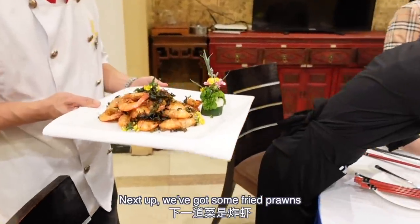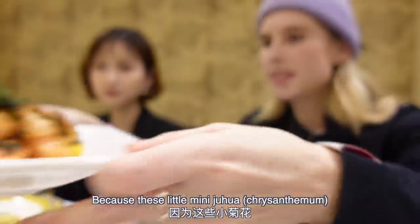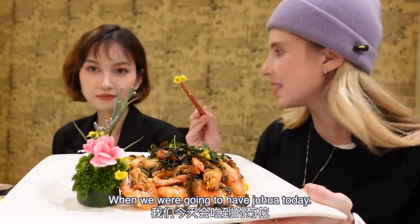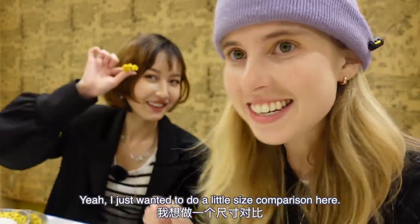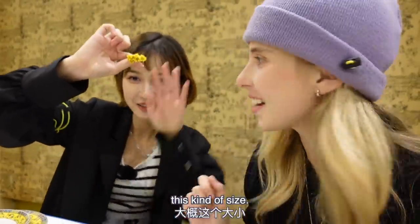Next up, we've got some fried prawns with a topping of deep fried chrysanthemum leaves and mini chrysanthemums. So I'm gonna grab this dish over here because these little mini juhua is kind of what I was expecting when we were gonna have juhua today. But outside, those chrysanthemum are so big. Holding this. Yeah, I just wanted to do a little size comparison here. So this is the chrysanthemum that I'm used to seeing, this kind of size.